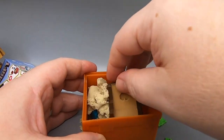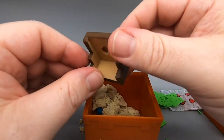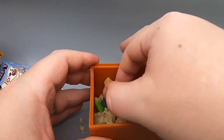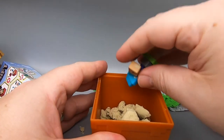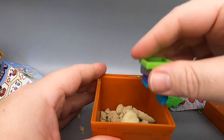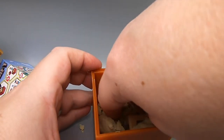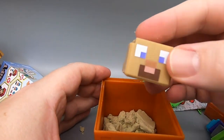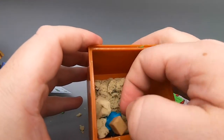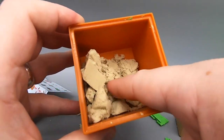Got my, it's like a top of somebody's dome. It's like a haircut. All right, haircut. We got a body. It's like we got Steve. Nice. Not too shabby. Okay, cool. What else? We got a face in there. An arm, another arm in there. Okay, so not too many pieces to this.